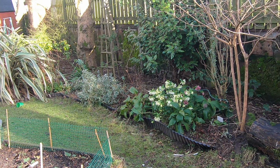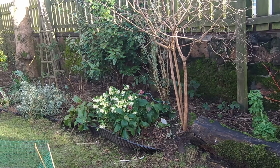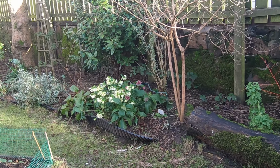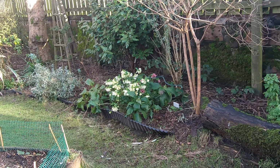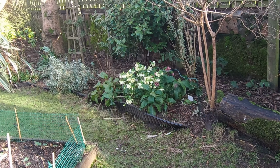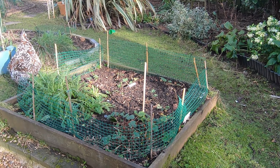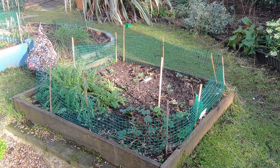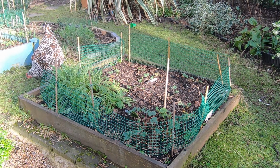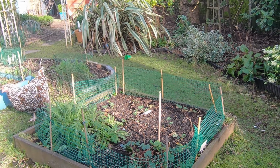I've been a bit random with my planting because I've just been learning as I go along, and of course, as I think I've talked about in previous videos, I have this challenge of what do I use the beds for? Do I use them for flowers, which I love, or do I use them for fruit and veg? So that's still an ongoing problem in the garden.